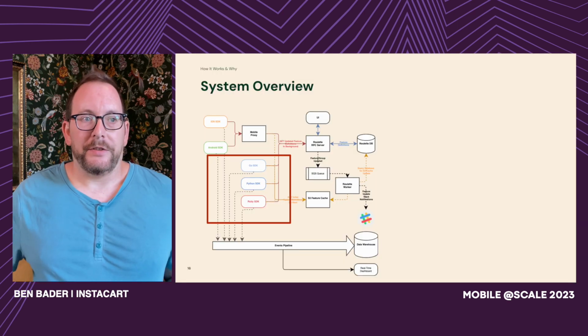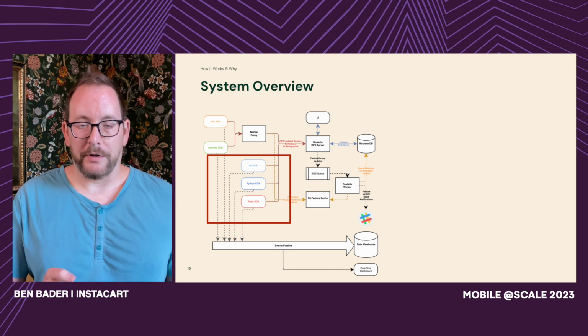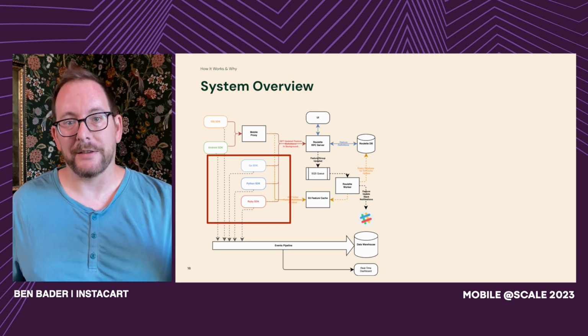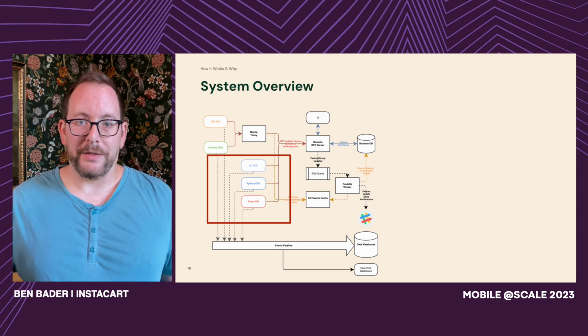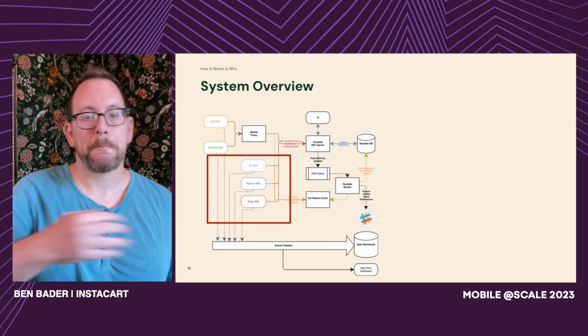So we had a couple choices here. Mobile developers are familiar with polling versus push notifications. Polling is when you reach out to a backend service at some cadence and say, hey, what's new? Push notifications, in contrast, are when the server itself reaches out to the clients and says, hey, I've got something new for you. Please go get it.